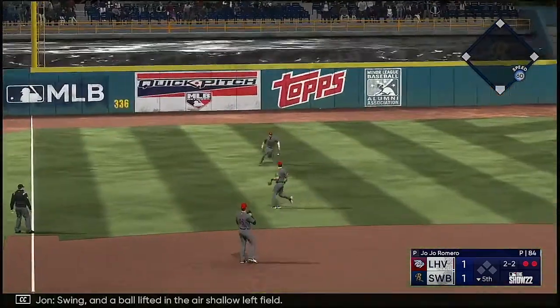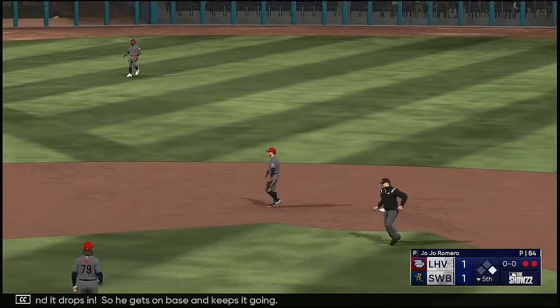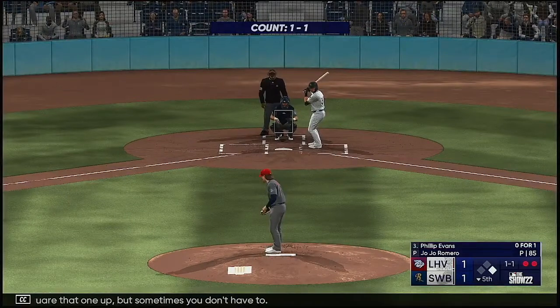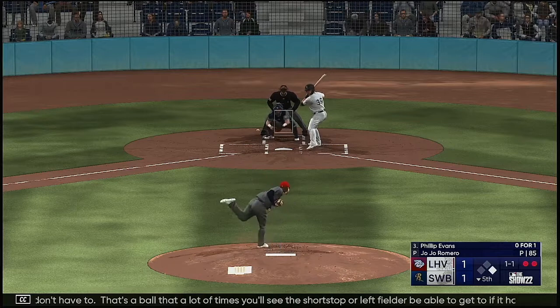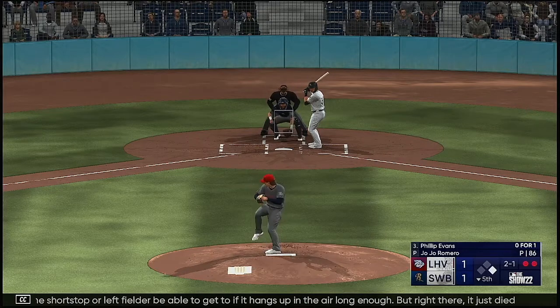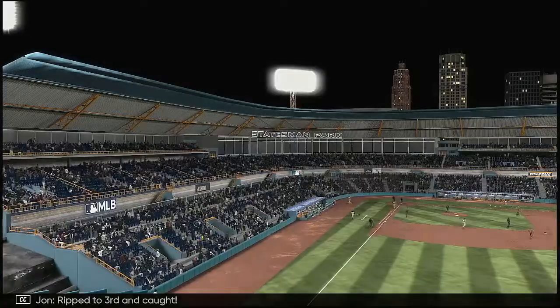Swing and a ball lifted in the air, shallow left field, and it drops in. Joey gets on base and keeps it going. Didn't exactly square that one up, but sometimes you don't have to. That's a ball that a lot of times you'll see the shortstop or left fielder be able to get to if it hangs up in the air long enough. But right there, it just died and found a way to drop in on the green stuff, a base hit. Ripped to third and caught.